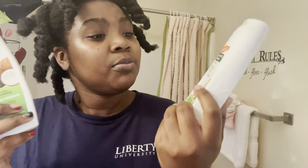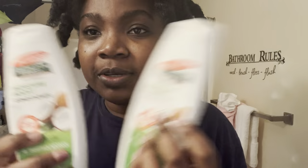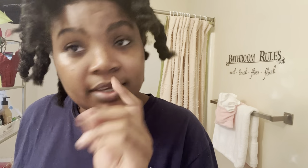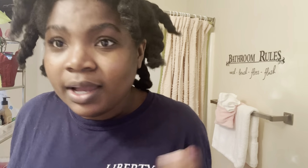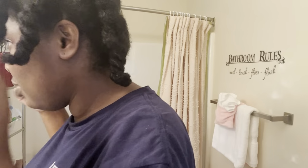So the shampoo that I'll be using is this Moisture Boost set by Palmer's. I'm going to be honest, it's not my favorite, but I still use them because I'm not going to waste anything. I spend my money, I'm going to use it, but I'm not going to repurchase it, that's all. So yeah, I'm going to go ahead and wash it. I already combed my hair.